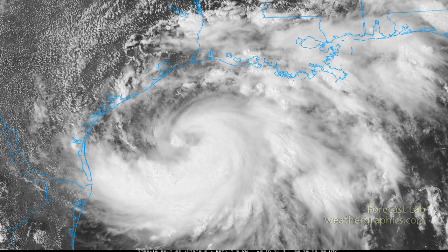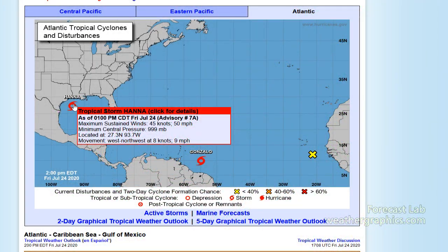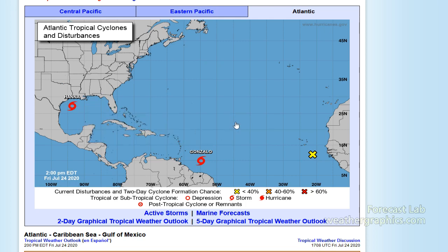Kind of right there. But if we look at the infrared imagery, it's still pretty much just a large congested area of cumulonimbus. And the center of the circulation is located about right there, and it is not quite closed off yet. The current numbers are showing 45 knot winds with pressure of 999 millibars, so it's dropped about 9 millibars since yesterday. And let's look at that forecast track.